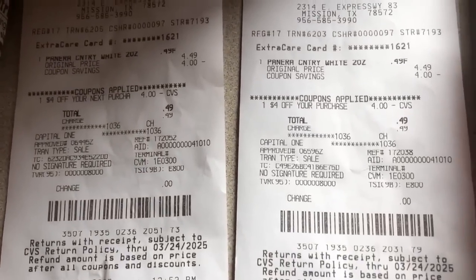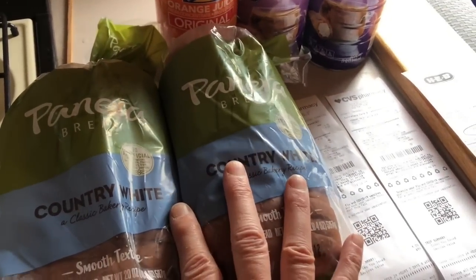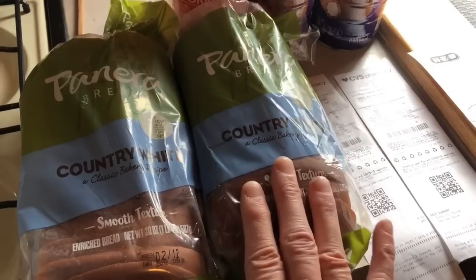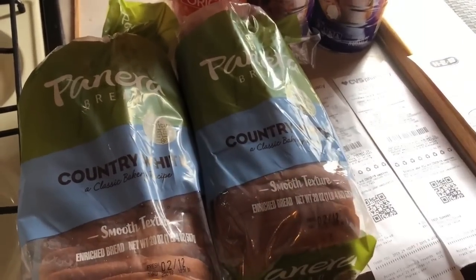So I got 2 loaves of bread, Panera brand, quality bread, 80 calories a slice for only 49 cents a loaf. That has to be the deal of the month. I had eaten down some of my food in my fridge and my freezer, so I was able to put one of those loaves of bread into my freezer for when I need it. I was so excited. What a great deal.